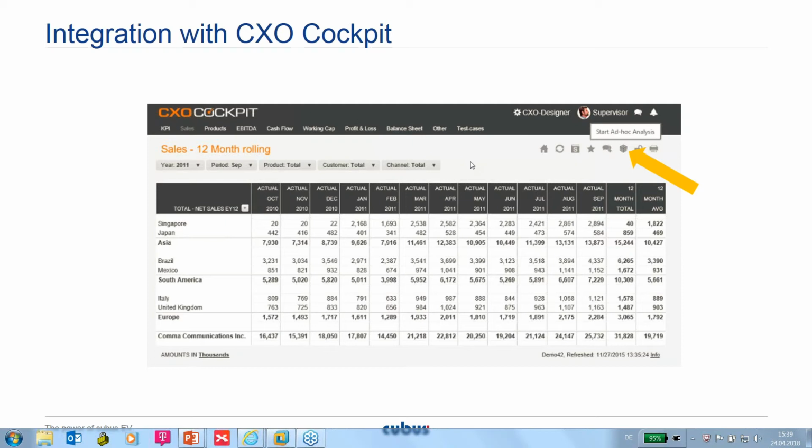So when I started it with creating a new view and open a template for it, the integration between CXO and EV will do that for you. So you can immediately start at the point where your question came into your mind. So if there's any variance you see and you need to have more details than prepared in the guided analysis of CXO, you can press the button and you get to the data and do your analysis there. That's option one, okay?